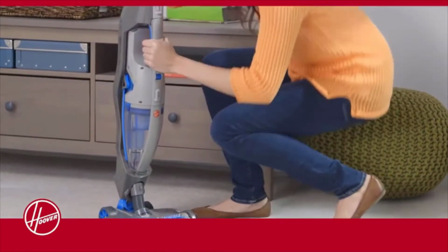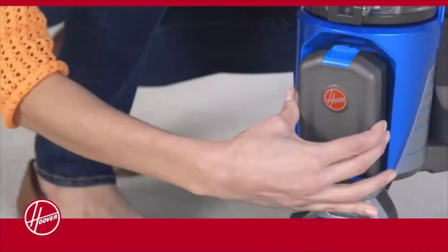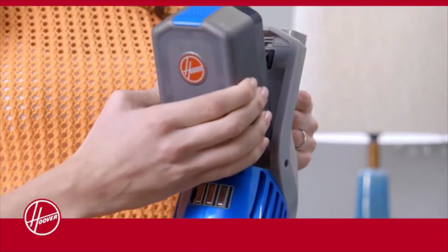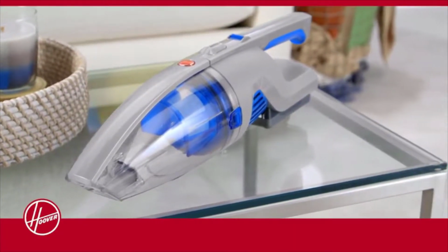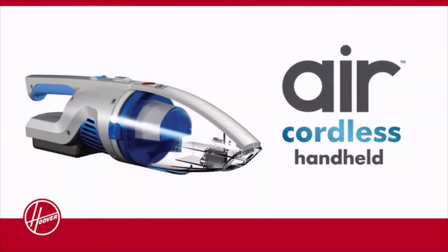Plus, it fits into our Air Cordless 2-in-1, sold separately, for extra versatility to clean carpets and hard floors. The Air Cordless handheld runs on the same technology that powers our full-size vacuums. You can even use the same battery from other Hoover Lithium Life cleaners in this one. And we've protected your purchase with a 2-year limited warranty that covers not only your cleaner, but also the battery that powers it. The Hoover Air Cordless handheld. Powerful, versatile, cordless.